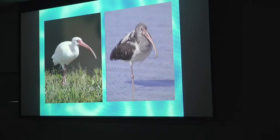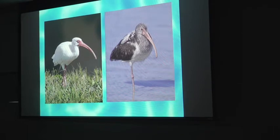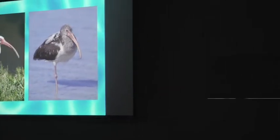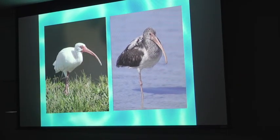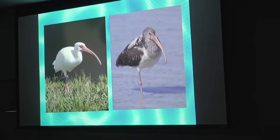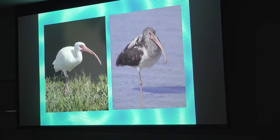So I highlight the white ibis because this is an example of a water bird that has become very, very urbanized. How many of you have seen a white ibis in your backyard? I have them in my backyard because I happen to live near water. But sometimes I'll even see them in parking lots. So they've become very, very urbanized. This is a bird that 30, 40 years ago, you wouldn't expect to see in your backyard, but now it's become a common backyard bird.